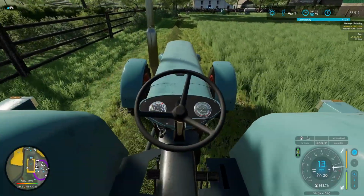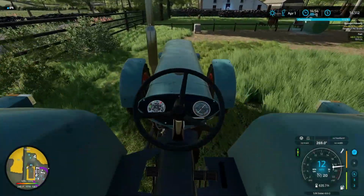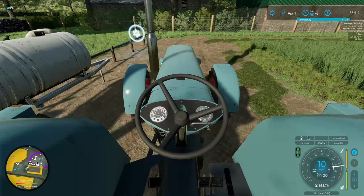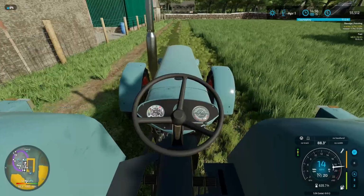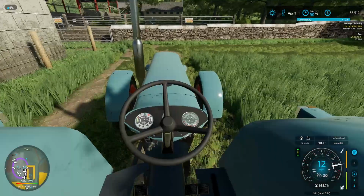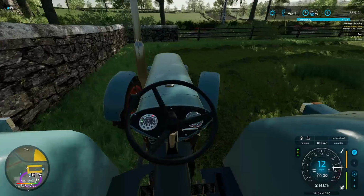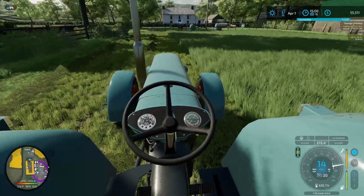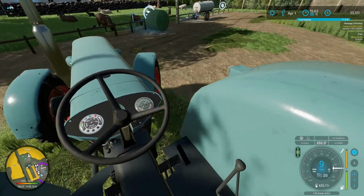Because this thing, when you're mowing, man, it just gets right with it. It has no problem taking off when it comes to mowing. And I'm okay with that. That's perfectly fine with me. Because it does a really good job of just slashing this stuff down. Really, really does. Man, look at that stuff go.